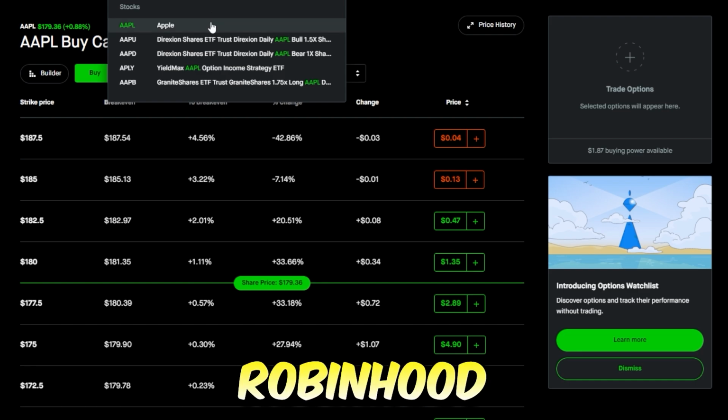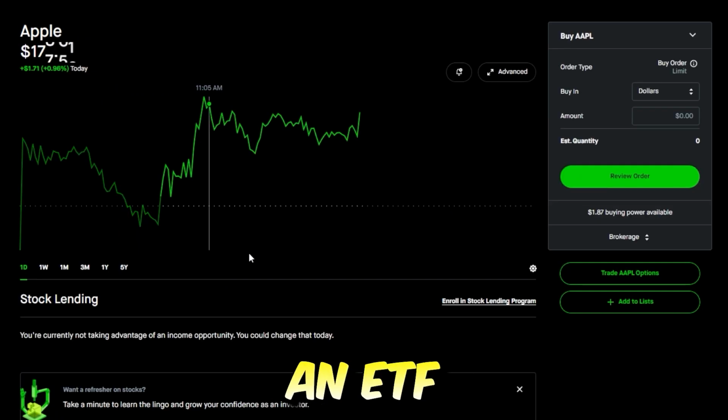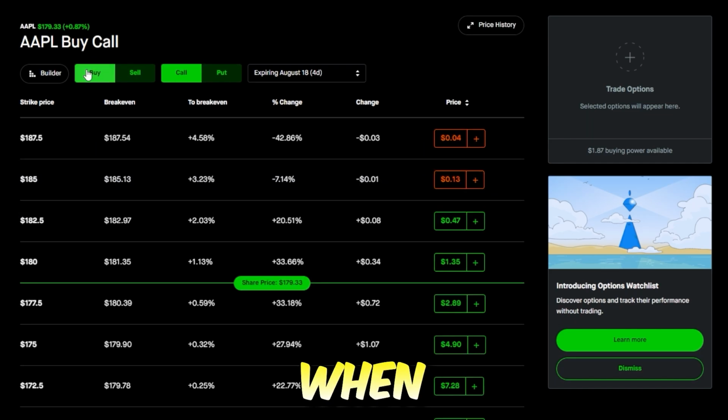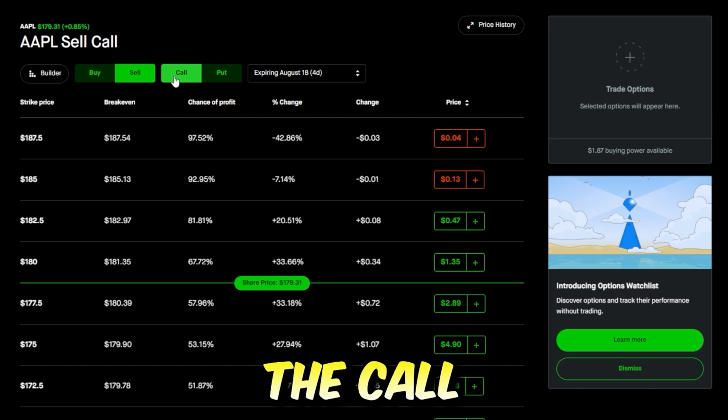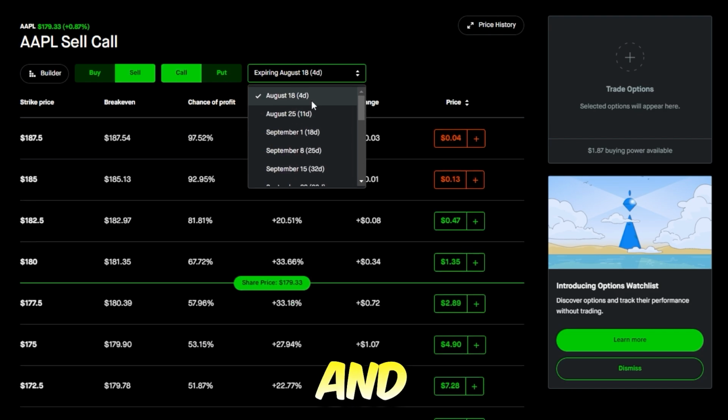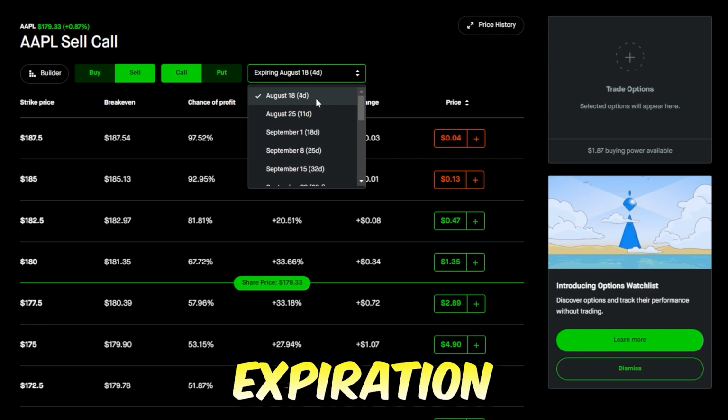Now, right here on the Robinhood platform, you can type in any stock or any ETF and come right over here and say trade Apple options. Now, when you want to sell covered calls, you always want to go in the sell tab and of course the call tab. Then right here, this drop down, these are all the different expiration dates. And as of the filming of this video, we have August 18th with a 4-day away expiration date.